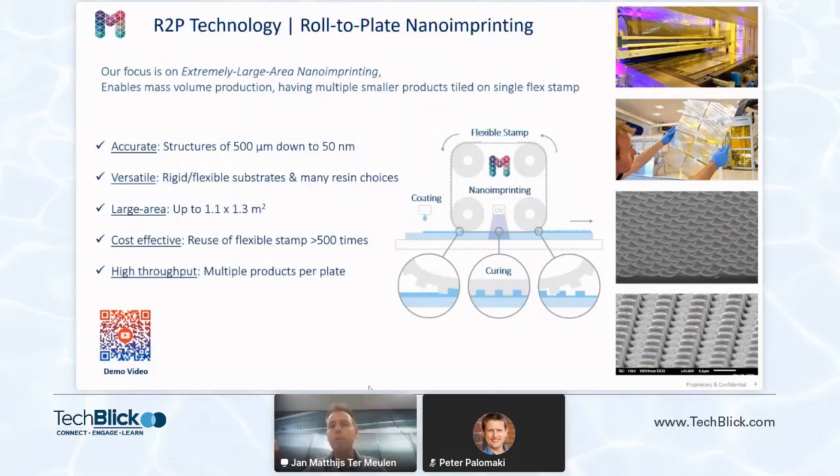From this master, we replicate a flex stamp. If you see the cursor, here's the flex stamp. The flex stamp is mounted in the equipment, and we make sure that the flex stamp has anti-stick properties. It will not adhere to the cured resin.